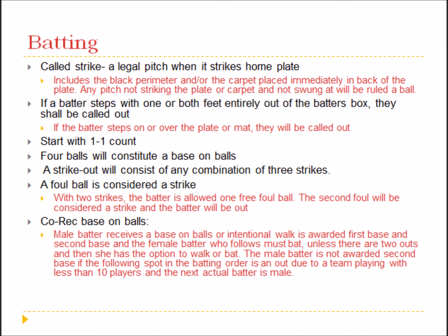Co-ed base on balls. A male batter who receives a base on balls or intentional walk is awarded first base and second base, and the female batter who follows must bat unless there are 2 outs, and then she has the option to walk or bat. The male batter is not awarded second base if the following spot in the batting order is an out due to a team playing with less than 10 players and the next actual batter is male.